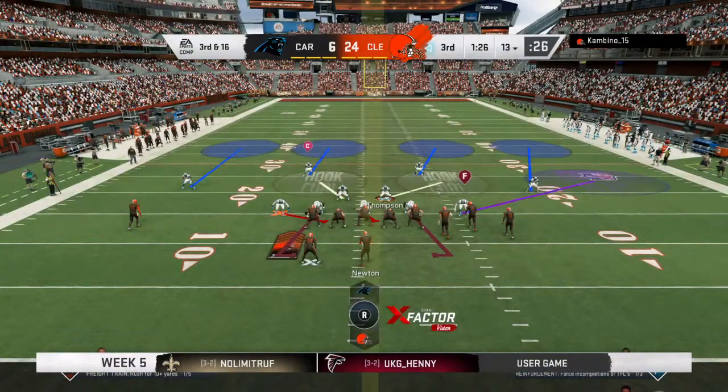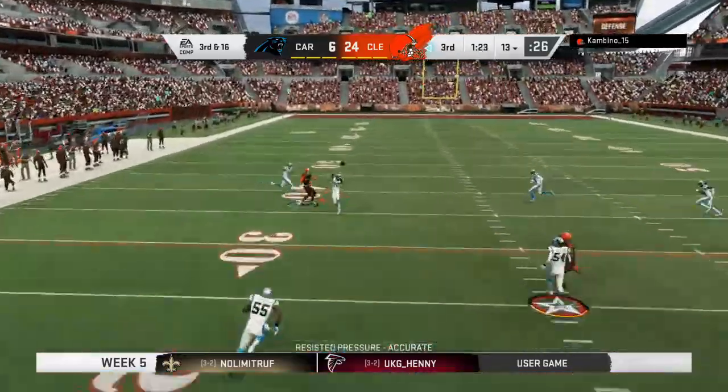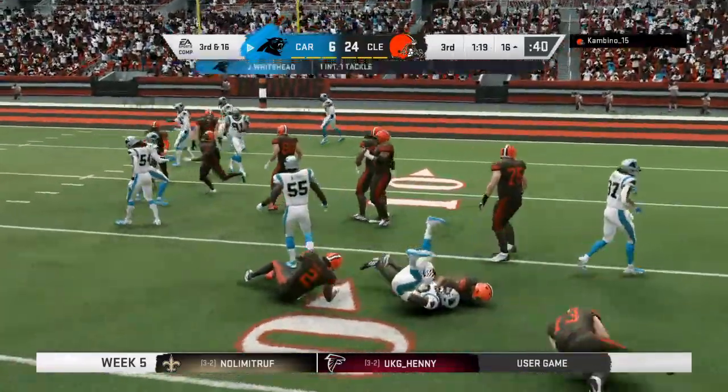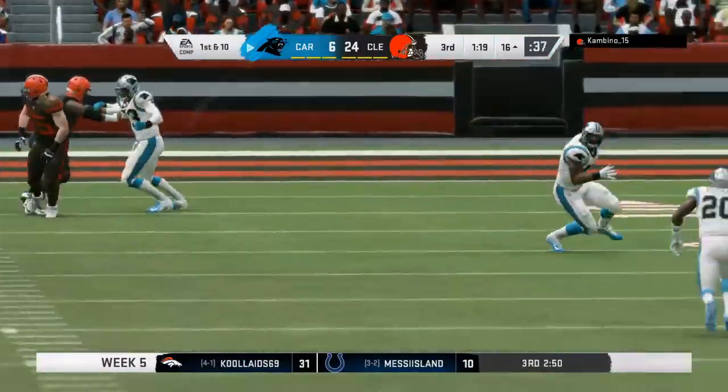Well, you know a coach said that, right? Yeah. Not an actual player. No chance at all. Way easier said than done. He rifles one that's intercepted. Picked up by Jordan Whitehead, and they'll have the ball set up in the red zone at the 16-yard line.